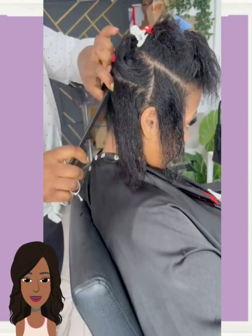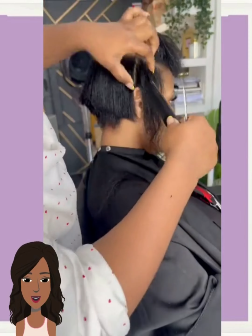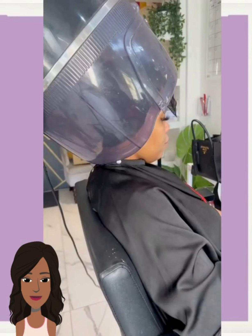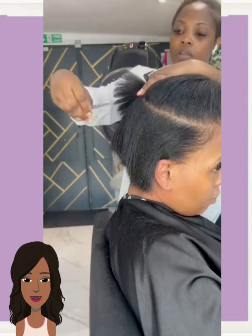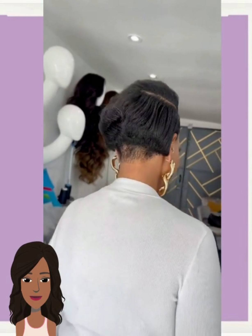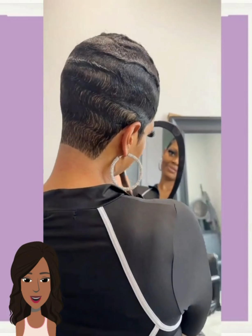And then we have another color transformation as well as a cut. Oh, it looks like she actually got a relaxer for this one. And then the stylist is cutting the hair into a pixie. Oh, this is gorgeous. Love this shade. This is like giving me retro vibes, especially with earrings. So pretty. Love, love, love it.